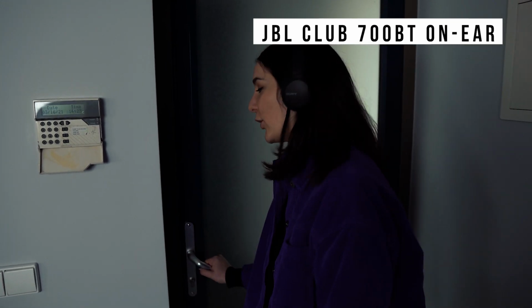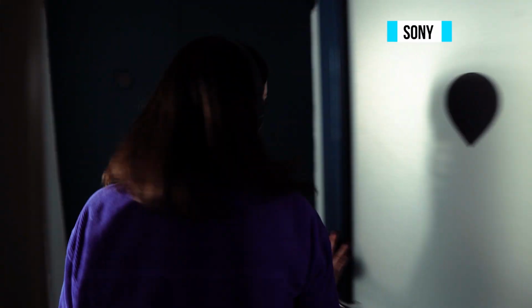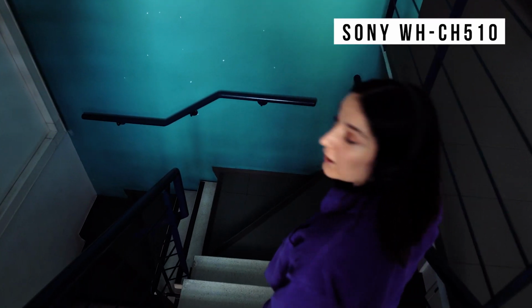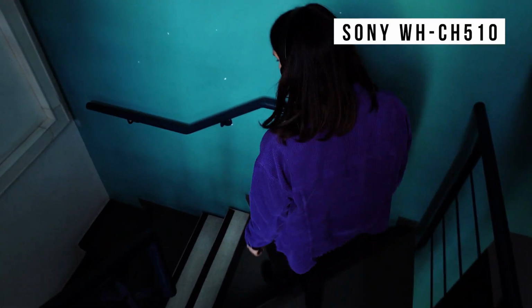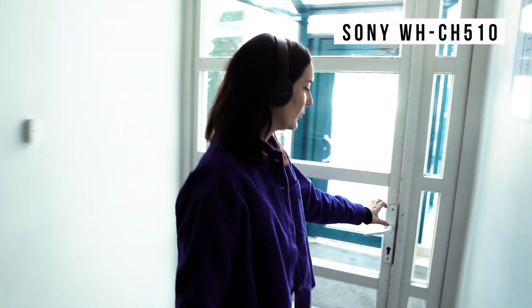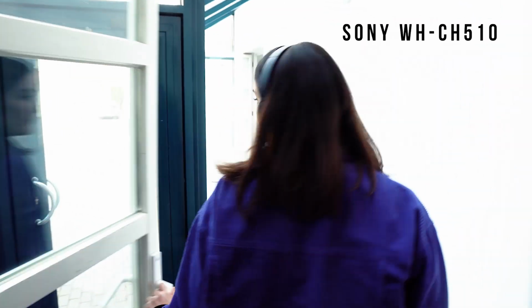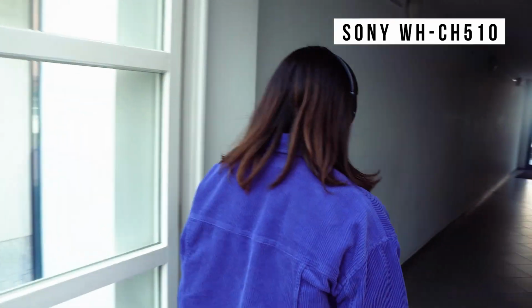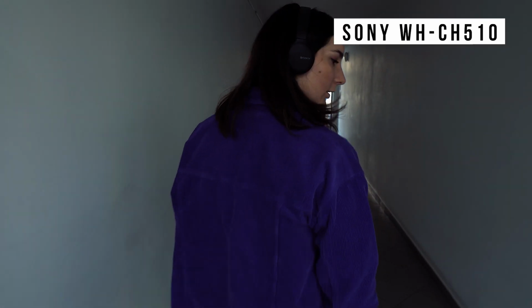Let's take these Sonys for a spin. These cheap boys. Good sound so far, no interference. Let's see how they hold up. Will they make it? Oh, the moment of truth. Here, so close to the JBLs, quite far from the Jabras, but still, it's pretty good.